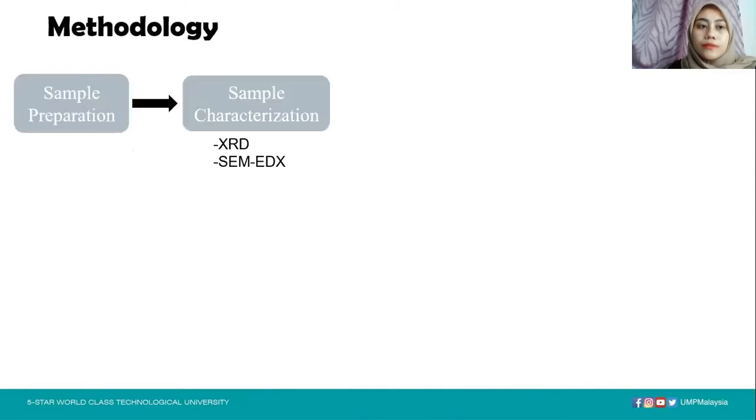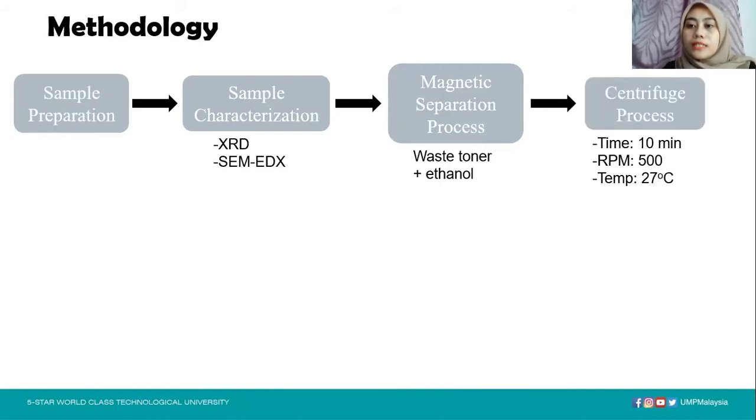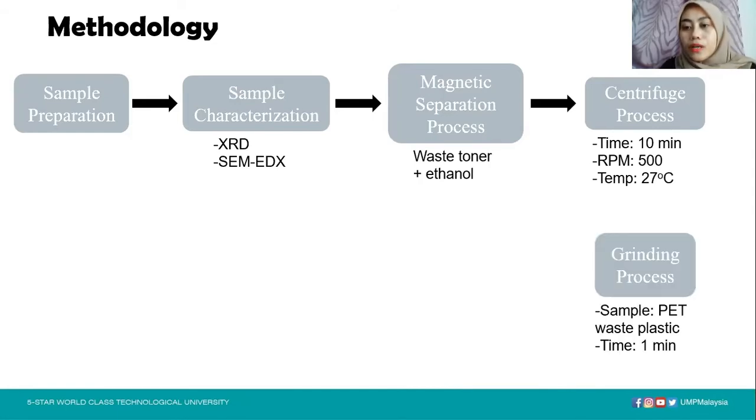Next is methodology. First is sample preparation. Next is sample characterization, which involves XRD and SEM-EDX instruments. And then the magnetic separation process, which involves waste toner powder and ethanol solution. Next is the centrifuge process, where the time involved is 10 minutes at 500 RPM at 27 degrees Celsius. For the grinding process, the sample involved is PET waste plastic and the time is 1 minute.